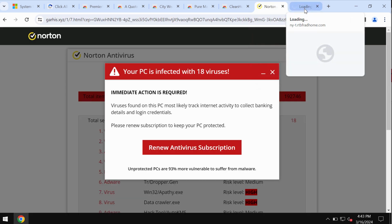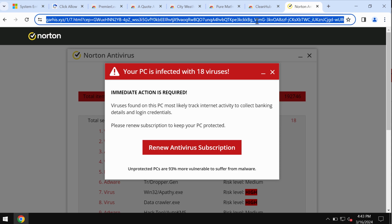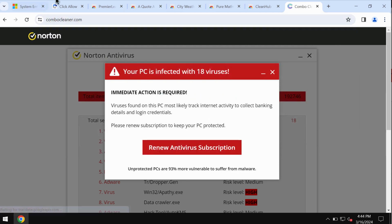Garhis.xyz basically tries to make you pretty scared about the condition of your computer in order to make you download and install certain potentially unwanted applications. Therefore, if you ever see these pop-ups by Garhis.xyz, do not trust these fake alerts. What you should do is just leave this deceptive page.